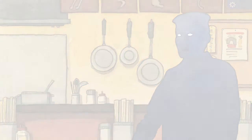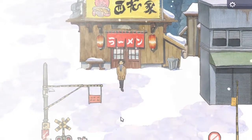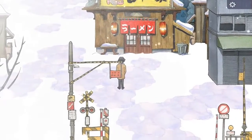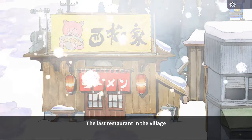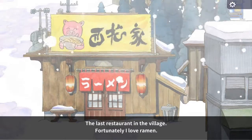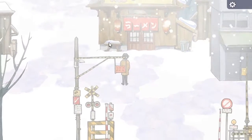Okay. Yeah, we don't know Mrs. Fujimoto's actual address. I don't imagine it to be a very big place, so she has to be here somewhere. She's the one that ordered it anyway. Last restaurant in the village. Fortunately, I love ramen. Ramen is delicious.